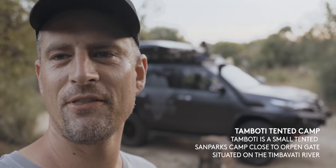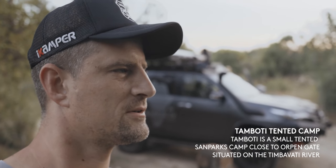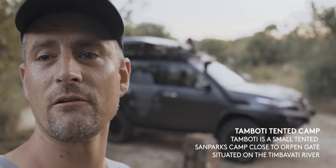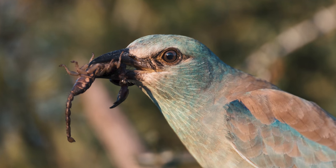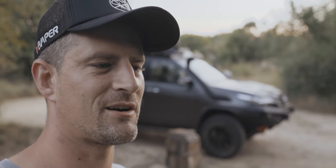So we're in Tamboti for the night. We went on a short drive. It was relatively uneventful. We did see a European roller eating a scorpion though, which was really cool. We've got a long drive tomorrow, so we'll max out on our bush time tomorrow. For today, we're just going to take it pretty easy.